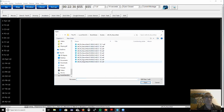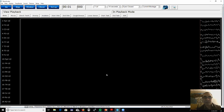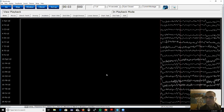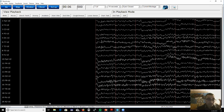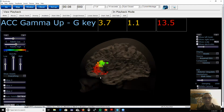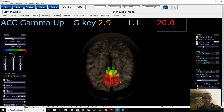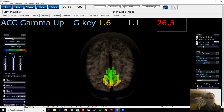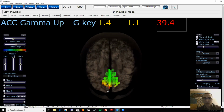Yes. Oh, awesome. Okay, so I'm just going to play back a session. So this is a 19-channel session because I've got a cap on somebody, and I'm using S-Loretta. And so, of course, we could look specifically at things like the gamma in the anterior cingulate. So we could view that if we want. Now, in this protocol, that's what I'm measuring. I'm measuring gamma in the anterior cingulate. That is my way of rewarding, so to speak, activation in that area. So I want that area to be active.